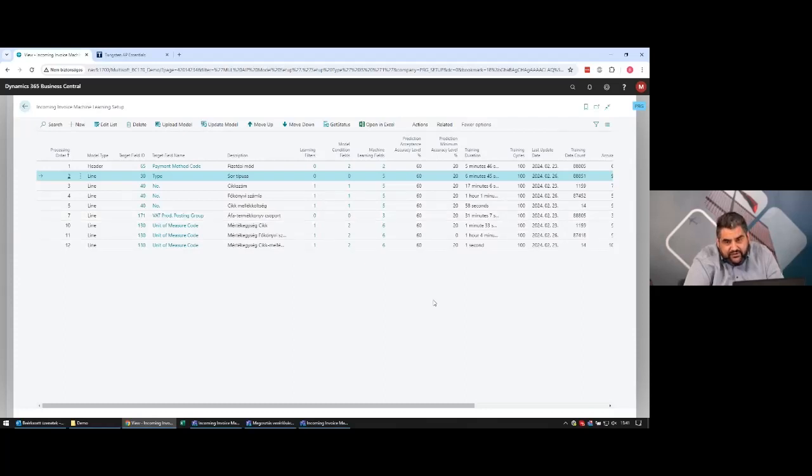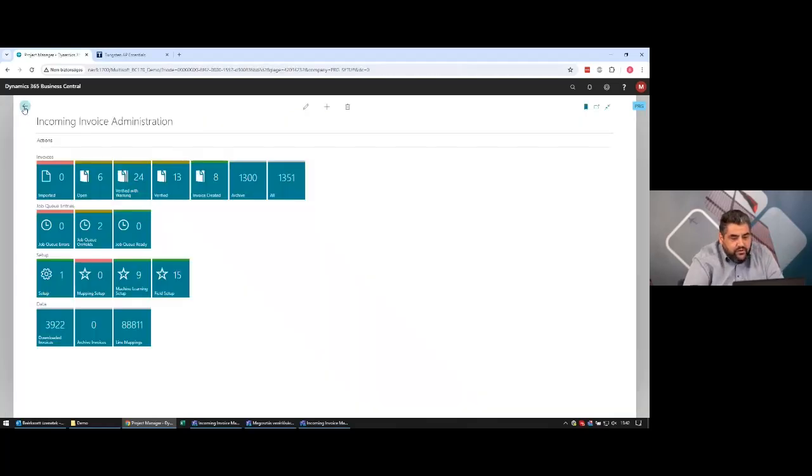But if you use only, for example, OCR, then it will be a little bit harder, or it will need a little more time to teach the machine learning. But we have a function that you can send already posted invoices through the OCR connector, and the machine learning will learn also from these invoices and how we posted them in our system. And I think that's all I wanted to show you from our system. So, thank you.